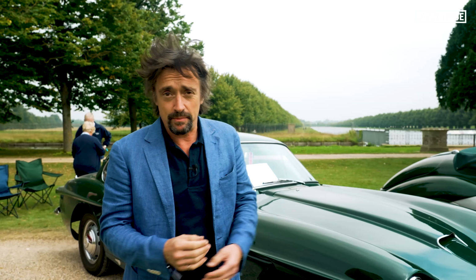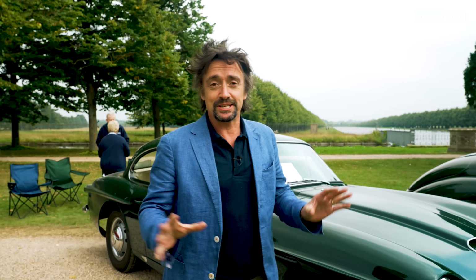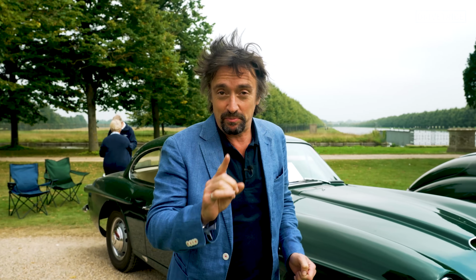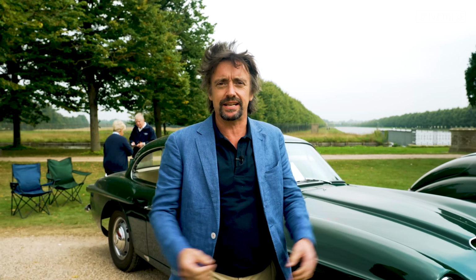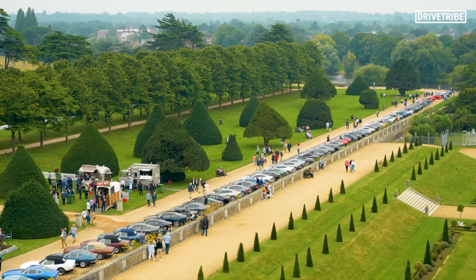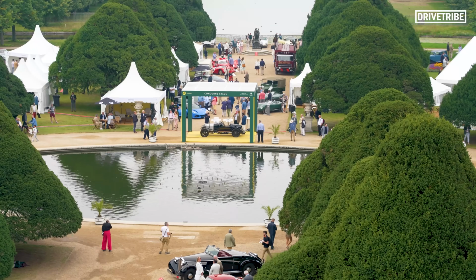Hello, this is Richard Hammond, reporting from the Hampton Court Concours D'Elegance, where we are showing the smallest cogs' humble little Escort RS2000, the only one here. But it would be remiss of me, whilst here, not to have a wander around and show you some of the cars that have caught my eye. There is all manner of exotica from all over the world and all periods of automotive history.